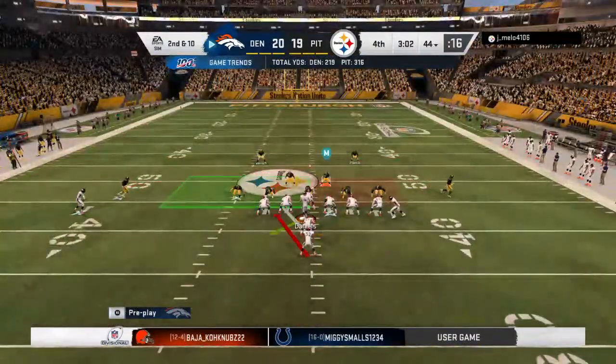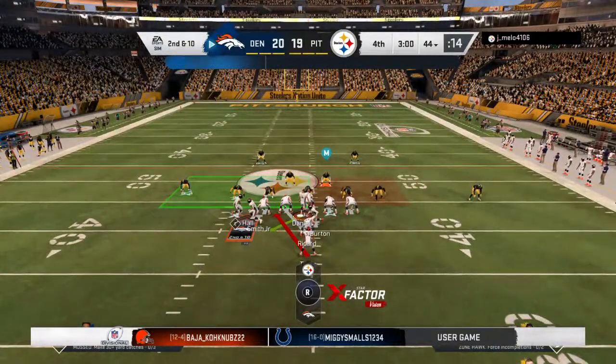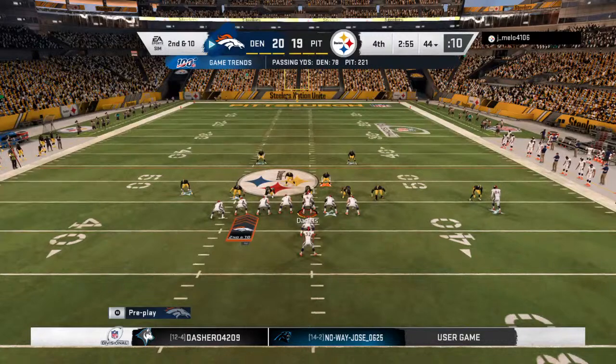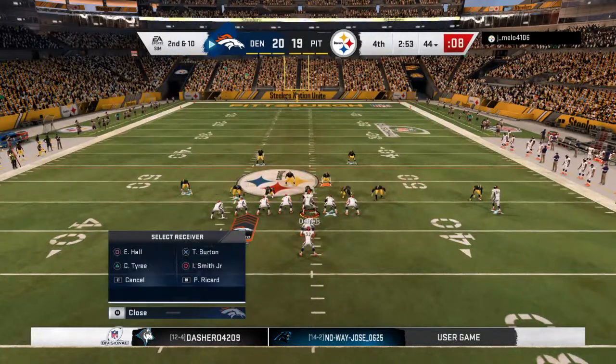Clock continuing to run. They'll probably wind this all the way before snapping it on 2nd down. Check 99. Check 99. Twist. 6-6. Pull it high.